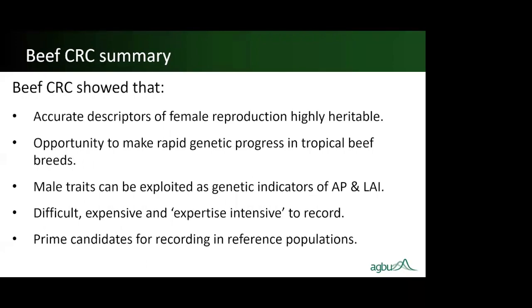So just to wrap up the CRC element of this, I think key results from this work were that we had developed some really accurate descriptors of female reproduction, and that those were, for a reproduction trait, very heritable. It means we had tools which would allow us to make rapid genetic progress for these economically important traits in tropical beef breeds. We also showed that male traits can be exploited as genetic indicators of these female descriptors of reproduction.